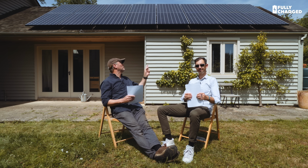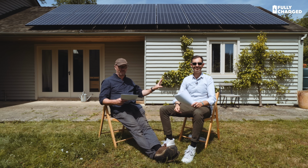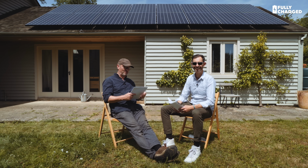We're currently sitting in front of the Fully Charged office, one of the many, the string of offices around the globe, but this is the solar powered one at the moment.